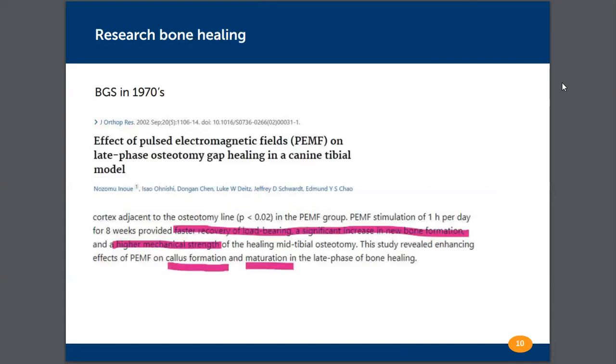So if you look at the research in bone healing, we had the bone growth stimulator in the 1970s, where you had to have it on for 12 hours a day for 3 to 6 months consecutively. And this is still being used to this day. And this is a veterinary model. This was a canine tibial osteotomy model. And they found that in the group with PEMF stimulation of 1 hour a day, there was a faster recovery of load bearing, a significant increase in new bone formation, and a higher mechanical strength. So an enhanced effect on callus formation and maturation in the bone healing.